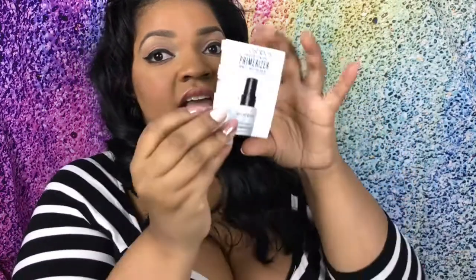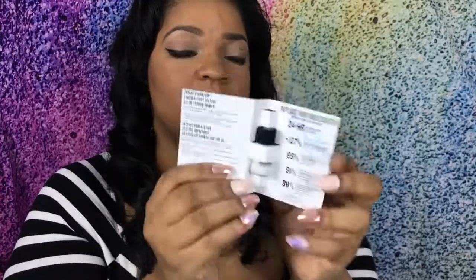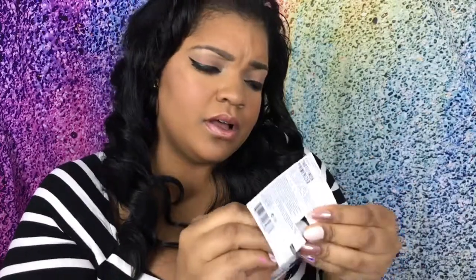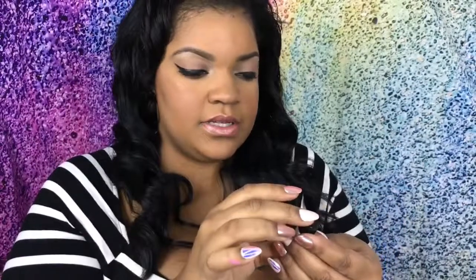So the next thing I got, I was really hyped to get this. This is the Smashbox Primerizer, Smashbox Photo Finish, because I love the Smashbox Primer Water. It's my holy grail. Smashbox Foundation Primer, the Photo Finish, holy grail. And I have dry skin, so apparently this is a primer mixed with the moisturizer. But it's so small. I'm so upset. A lot of their stuff is small though, but this is really tiny. So I'm going to try it out and see how I like it.